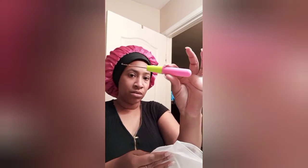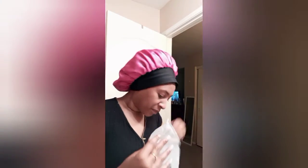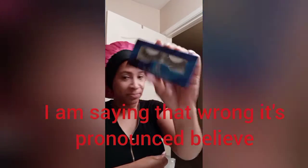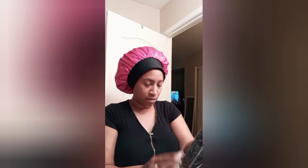Oh, got some goodies at the bottom of the bag. So it looks like they sent a crochet needle. They sent jewelry, hair jewelry. Oh, shoot. And some Bileaf lashes. Okay. Not mad at it. So I'm going to be doing crochets. Just see what this hair looks like.